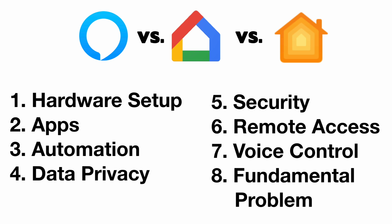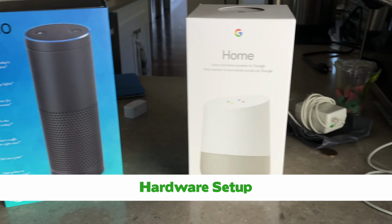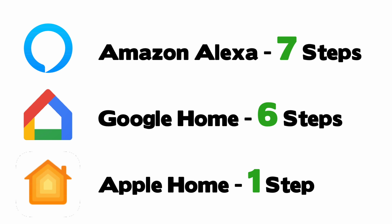In the next few minutes, I'm going to talk about hardware setup, apps and automation, data privacy and security, remote access, and voice control. Well, in a nutshell, Apple Home is going to be the easiest to set up, followed by Alexa and then Google Home. Now, I've mapped out all the steps, and it usually takes you 1 step to set up a new gadget in Apple Home, 7 steps in Amazon Alexa, and 6 steps in Google Home.